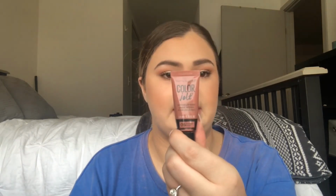This is one of my favorite lipsticks ever. They have this one, and then they have one that's called Strip Down. Color Jolt Strip Down. This is the best one. I mix this and Cookie every single day, so I just take it. Sometimes I do lip liner, but most of the time I don't. And I put it on my lips.